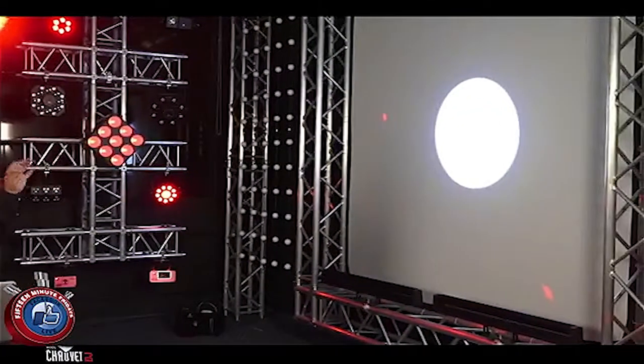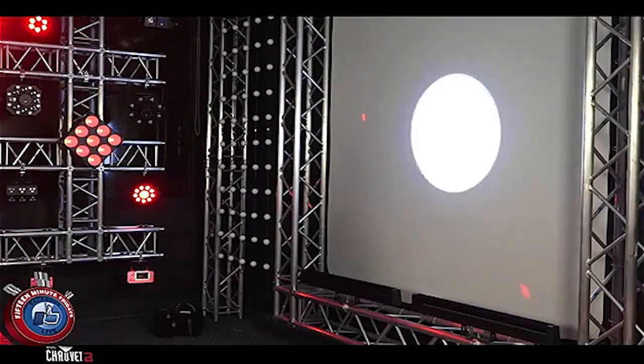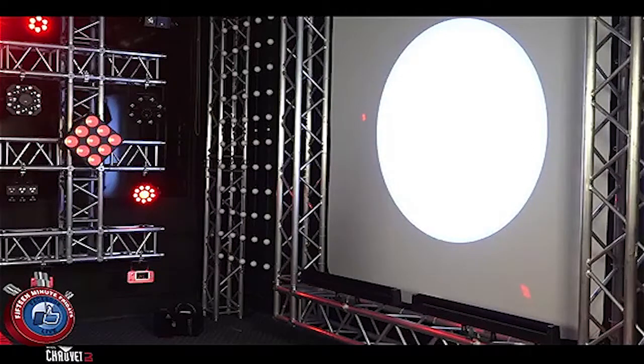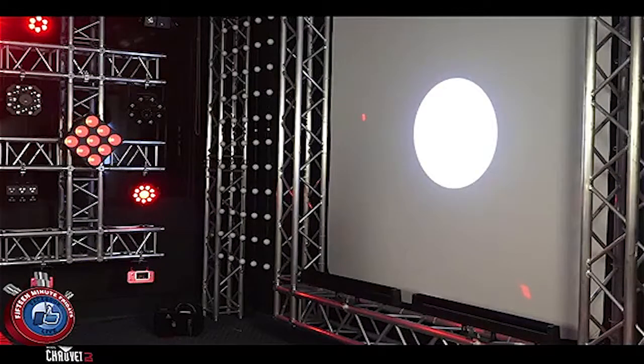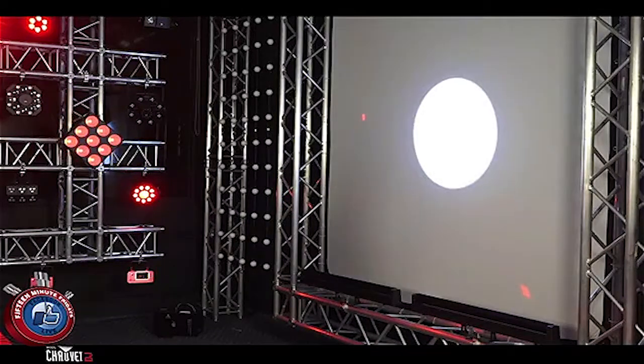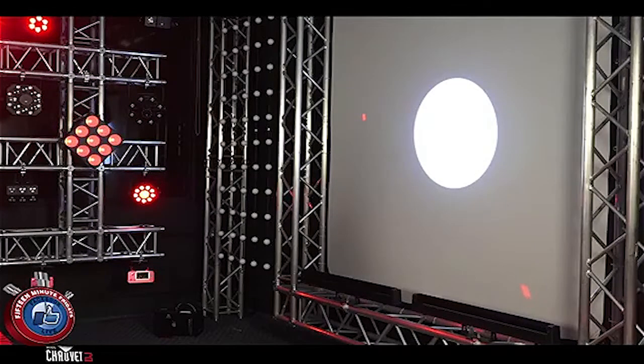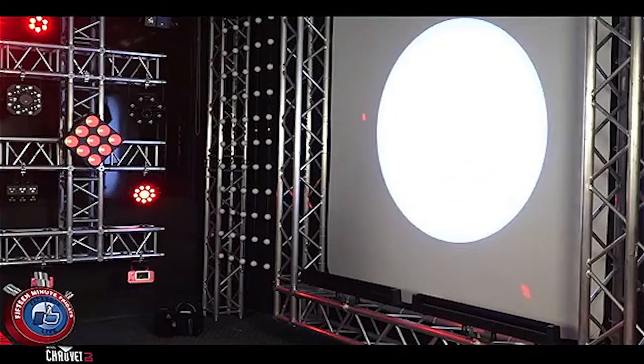So the motorized zoom is perfect for things like short or long throw distances. Depending on what your venue is and where you need that light to be, this motorized zoom is a fantastic feature to have, because you don't have to manually try and figure out what that distance is and what the most effective look is going to be for you at those distances.